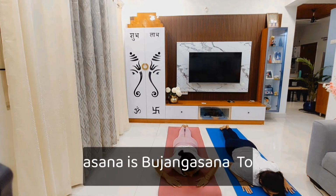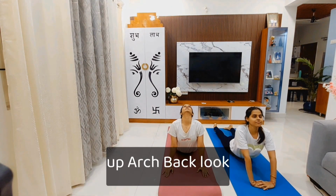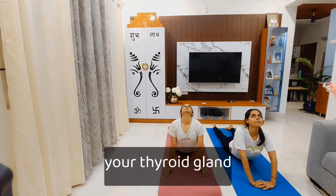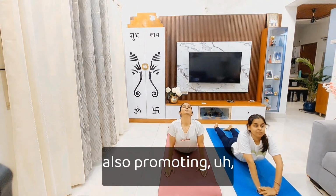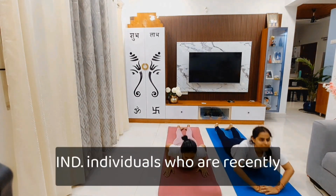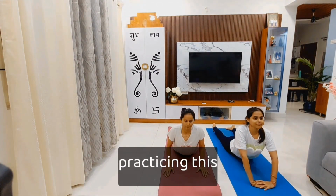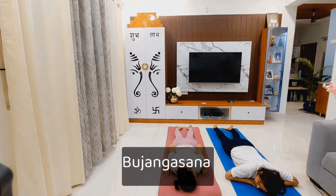Our last asana is Bhujangasana. To practice this, keep both palms next to your chest, lift your upper body up, arch back, look up. Stay in this posture for 30 seconds. Bhujangasana will help in balancing your thyroid gland, enhancing overall hormonal health. It also promotes spinal flexibility and reduces back pain. Individuals who have recently undergone abdominal surgery or have a hernia or peptic ulcer should avoid practicing this asana. Pregnant women should also avoid practicing Bhujangasana.